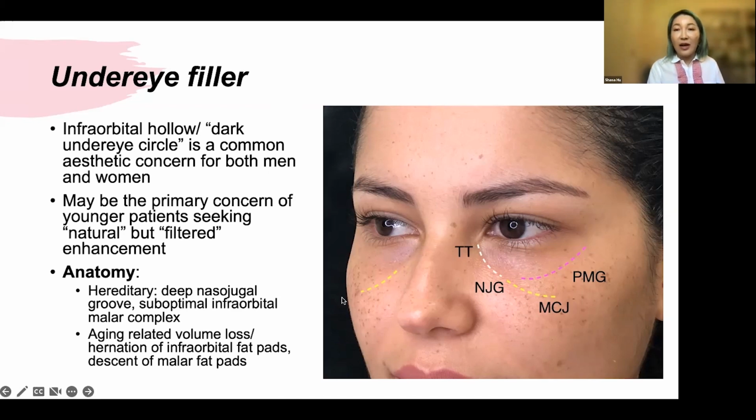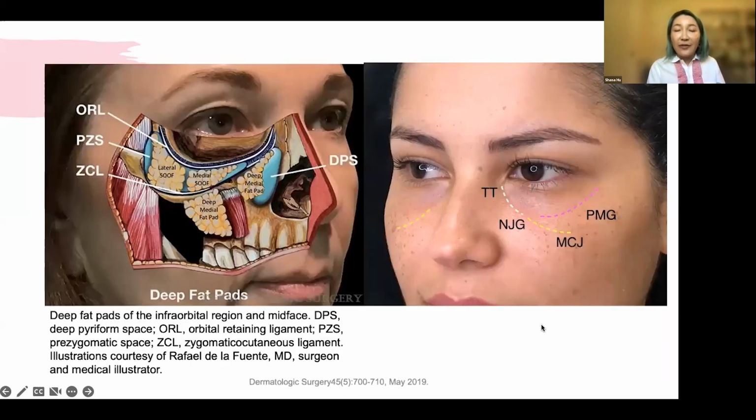Oftentimes, we have more of a hereditary under eye circle in the younger patients, where they have a deeper nasojugal groove as a hereditary tendency. They may have suboptimal infraorbital fat pads that lead to the hollowing. So when we talk about under eye filler, it's very important to understand the key anatomical landmarks.